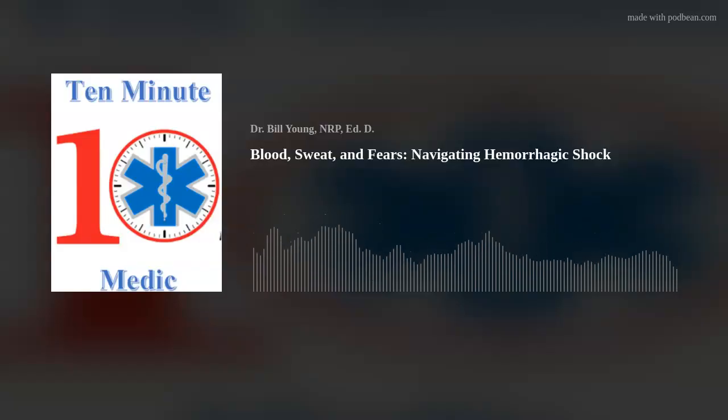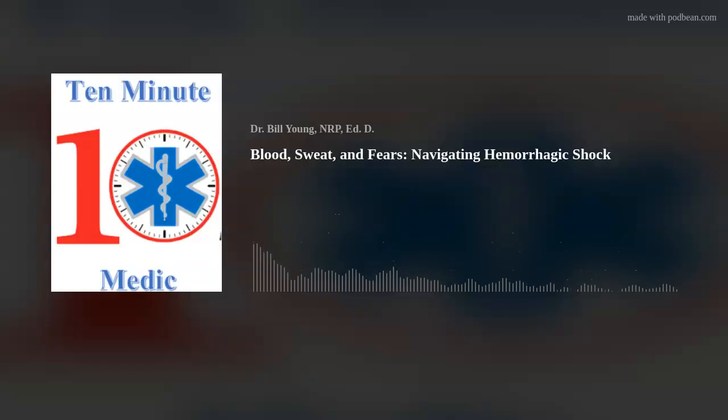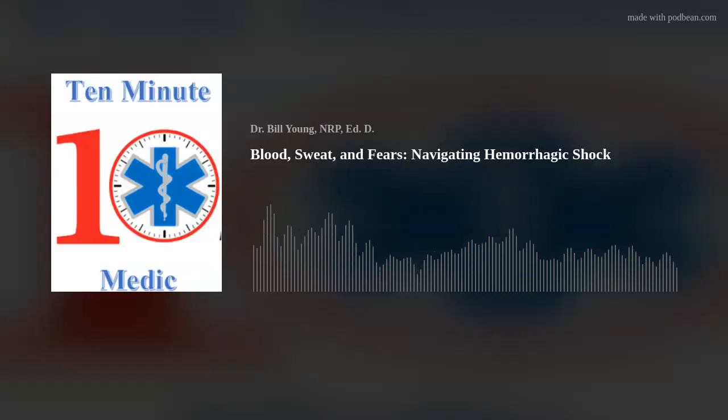Now, keep in mind that all these signs might not be present, especially in the early stages. That's why it's crucial to take your time in the assessment of your patient and trend your vital signs. Don't get in a hurry when your patient looks and acts normal, especially in the presence of significant trauma. Any patient with potential for significant blood loss, whether from trauma, GI bleeding, ruptured ectopic pregnancy, or other causes, should be monitored closely for signs of shock.